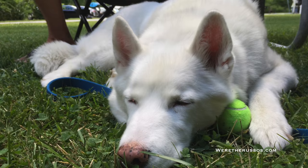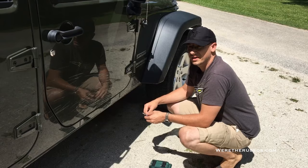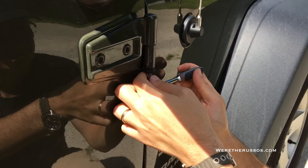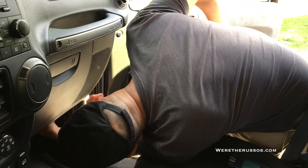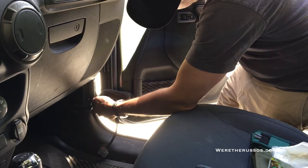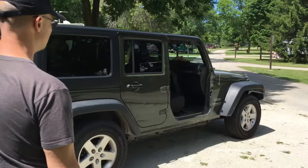I'm going to take the doors off the Jeep. It's really nice out, so I figured, why not? Actually very easy to take on and off. Just another reason why we went with the Jeep. So take out two screws. There is a plug under here. Undo that plug. Undo the strap. One down, one more to go.